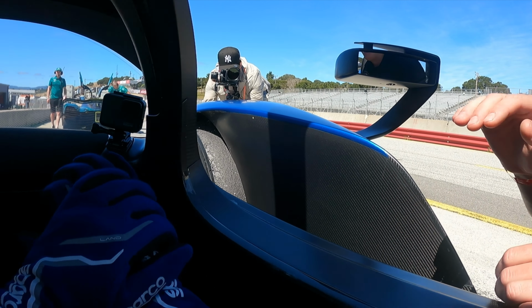First off, coming up to any of the turns, the braking zones were so short. And man, that car just stops. You can tell how light and how agile that car is by just how quickly it goes from very fast to very slow, and then very fast again.